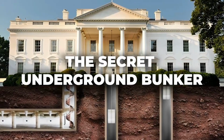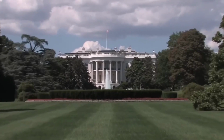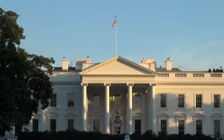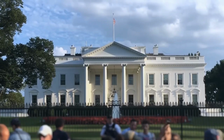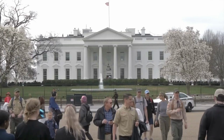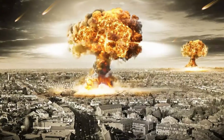The secret underground bunker. Deep beneath the White House lies one of the most classified security features in the world: a heavily fortified underground bunker designed to protect the president and key officials in case of an extreme emergency. The existence of this bunker is no secret, but very little is known about its exact layout and capabilities. What is known, however, is that it has been in use since at least the Cold War era, when fears of nuclear attacks were at their peak.